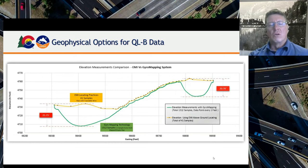What we wanted to do is show just another tool. This is a gyro mapping tool where we inserted it inside an empty conduit that ran parallel to the live conduit fiber optic. And the green line shows the inside 3D profile of the actual conduit. So we ran that through. We knew we were going to be deep under the canal, and you can see that it's almost 26 feet deep under the canal there. And then where it comes out underneath the roundabout, we're at about 21 feet deep. But just, again, examples of different geophysical tools.